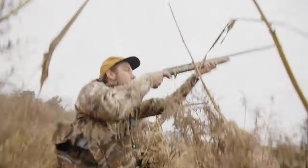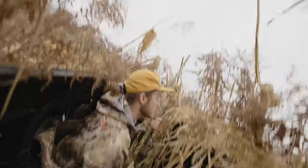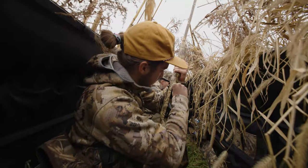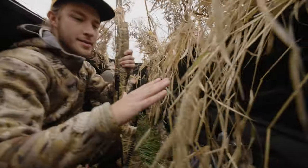Take him. Reload. All right, you're good. There we go. You gotta wait for that to lock. Okay. Let me hold that hand out like this.